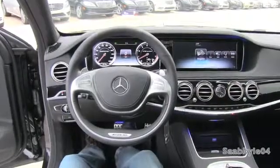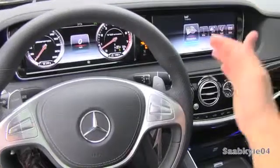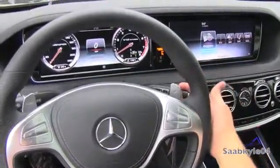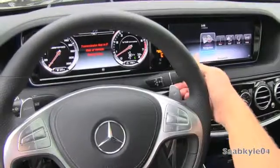For 2015, the S65 receives AMG's Speed Shift Plus 7G Tronic gearbox, a new 7-speed transmission that replaces the 5-speed speed shift automatic found in the last generation S65.